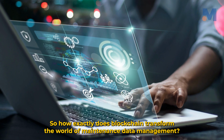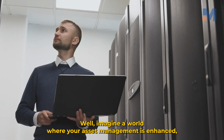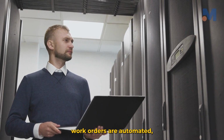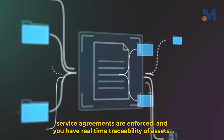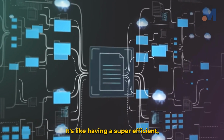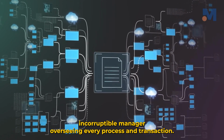So, how exactly does blockchain transform the world of maintenance data management? Well, imagine a world where your asset management is enhanced, work orders are automated, service agreements are enforced, and you have real-time traceability of assets. All these are made possible with blockchain technology. It's like having a super efficient, incorruptible manager overseeing every process and transaction.